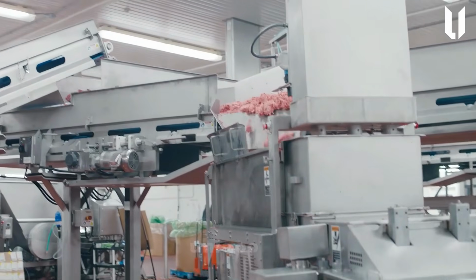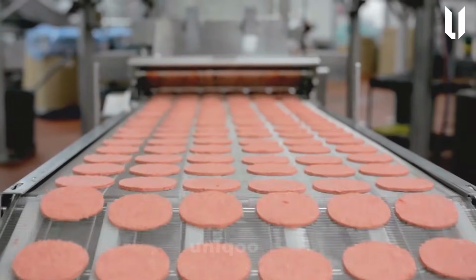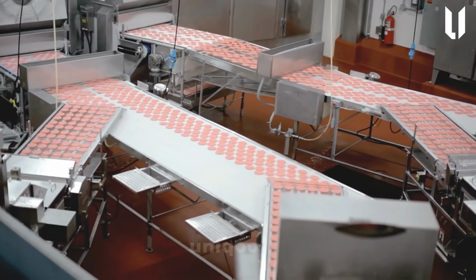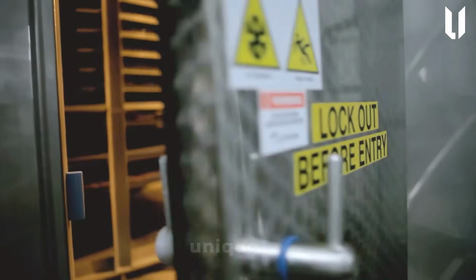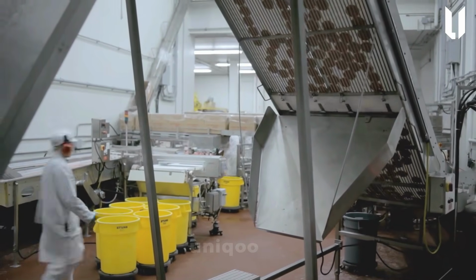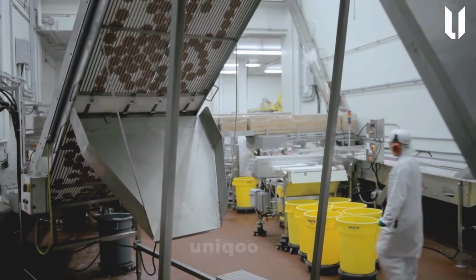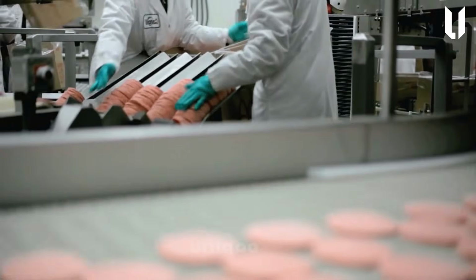After the beef is ground, it is then shaped into patties using specialized patty-forming machines, which can produce patties of uniform size and shape to ensure consistency in cooking. These machines can form hundreds of patties per minute, increasing efficiency in production. After forming, the patties may undergo a process called tempering, where they are chilled to a specific temperature to improve their shape retention and prevent them from falling apart during further processing.